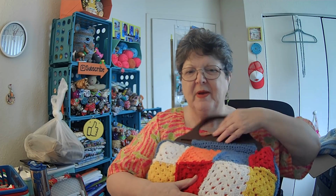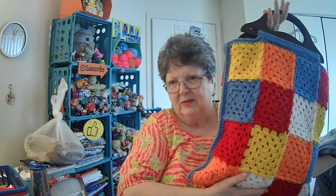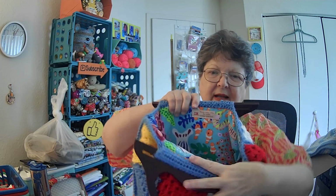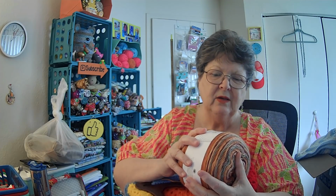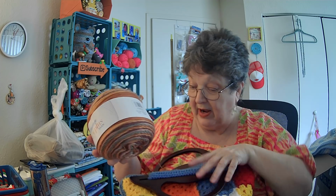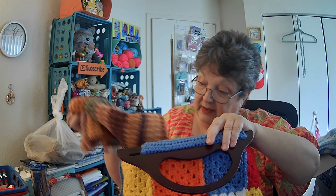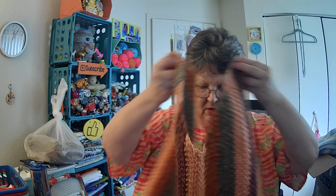And this is my Zen and Rogers bag that I crocheted. This is paint box here. And that's the back. Well, they're both the same. What am I saying? And then I lined it with this. So this sweater is made with this Hirschner's pastry plus yarn. I guess I got it from Hirschner. I don't know. I remember where I got it from, but that's where I think I got it. So this is the front. The front goes like this. Okay, the V-neck. That's the front.